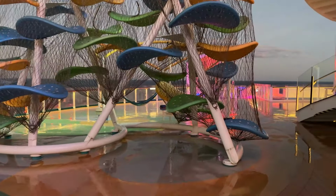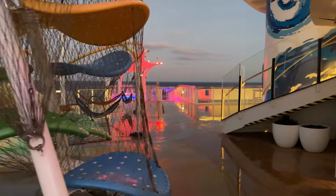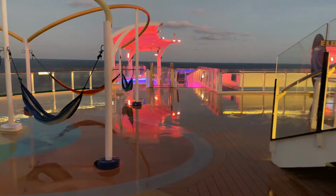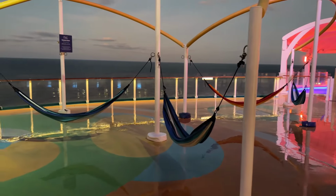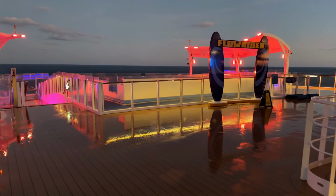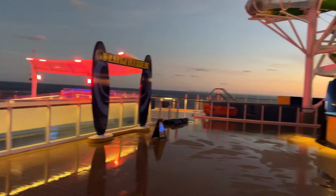This is my walk with me ship tour, so you're going to be following me as I walk in real time, but otherwise, a little more refined one. I will show you how crowded it gets. And when I say crowded, I mean it's not as crowded as you would think.